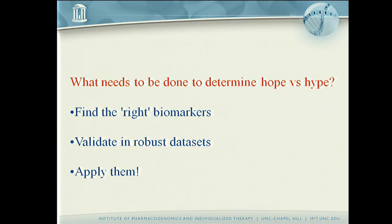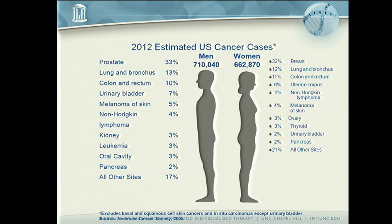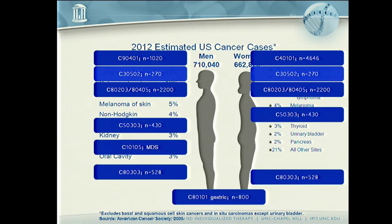Now, the second area I want to talk about is the validation of robust data sets. And if you look at cancer as an example, and I'm not trying to be exclusive with cancer, just to have the better examples in this area. Here are the common types of cancer in terms of incident cases. And what we've done is integrated blood sampling and, when possible, tumor sampling throughout the cooperative groups.